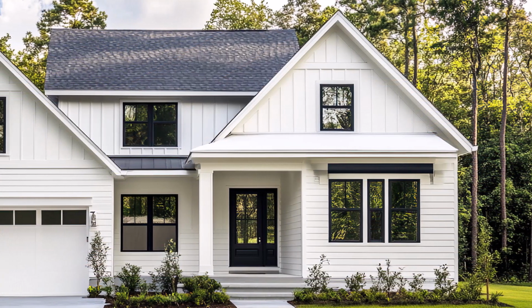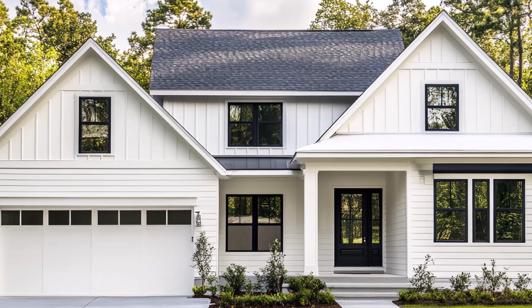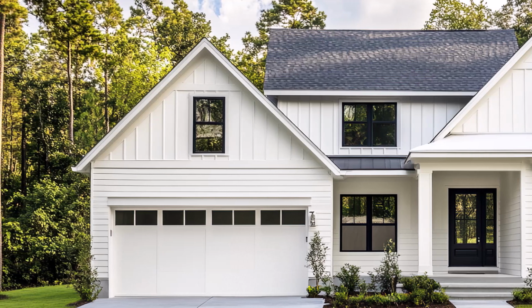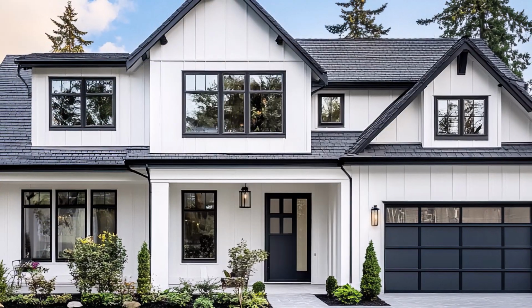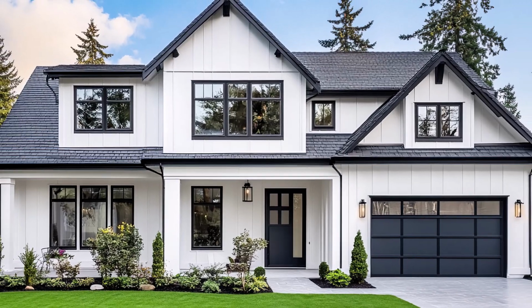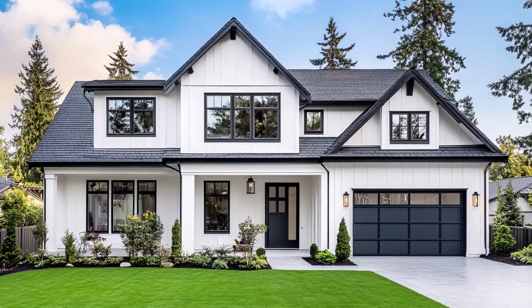It can be paired with almost any trim color, from black to bold primary colors, depending on the look you're going for. A white house with black or navy accents creates a striking contrast that is both modern and timeless. For a softer look, pair white with beige or light gray trim. White exteriors are perfect for those who want a fresh, clean look that exudes modern elegance.